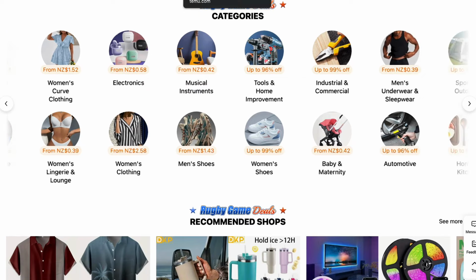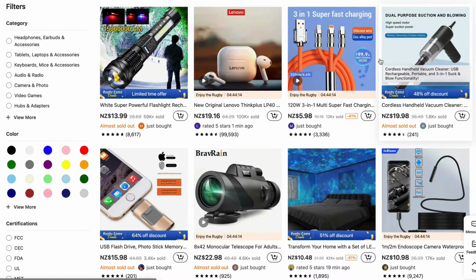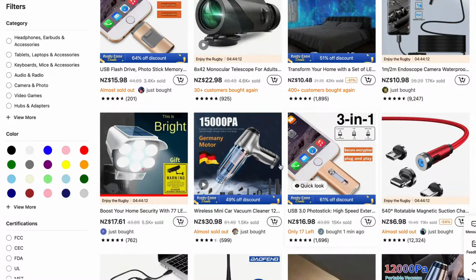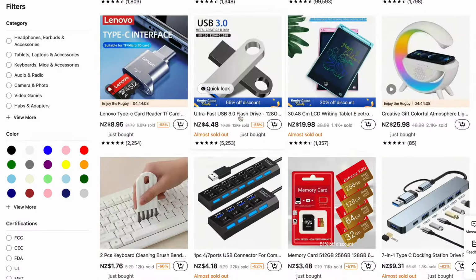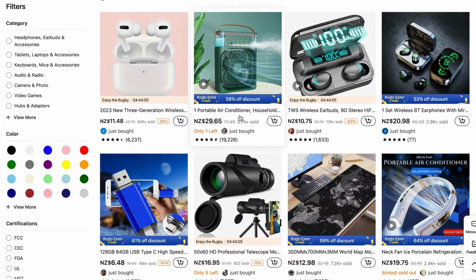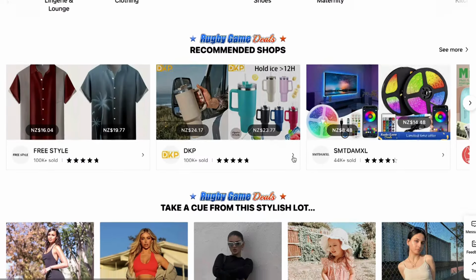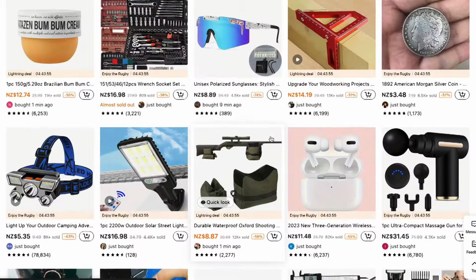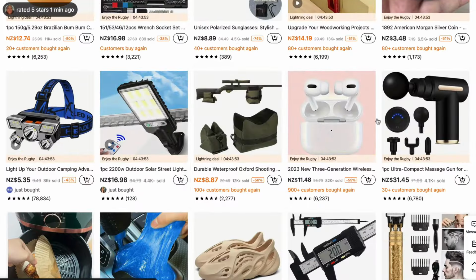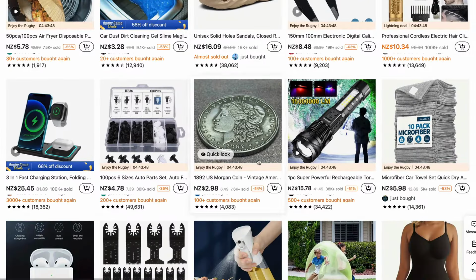I'm not going to go through Temu itself much because this is more about how to make money with Temu. But as you can see, there's all of these different types of categories. There's thousands upon thousands of products that you can purchase from Temu, and they come from overseas and get delivered to you. So how can we actually make money with this? What you want to do is, when you get to the Temu website, scroll all the way down to the bottom. I'm just going to go slowly so you can actually see some of these products and see some of this stuff that they actually sell.